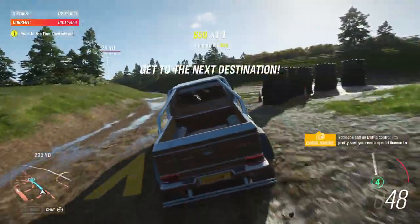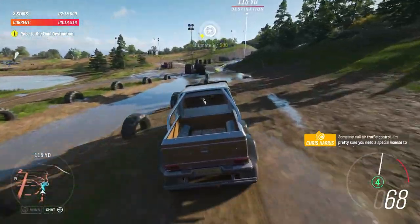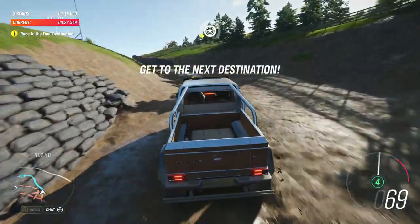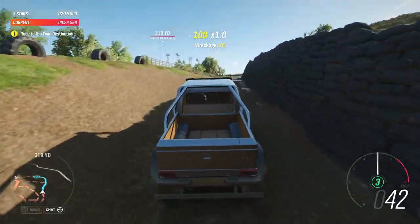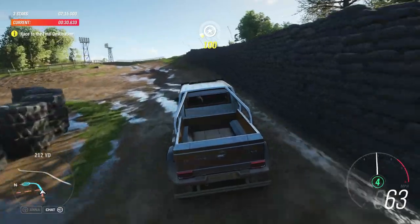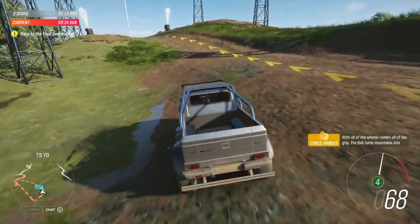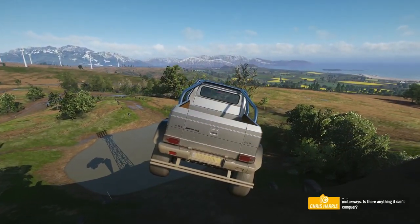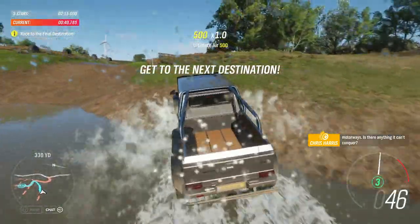Someone call air traffic control. I'm pretty sure you need a special license to fly one of these. With all of the wheels comes all of the grip. The 6x6 turns mountains into motorways. Is there anything it can't conquer?